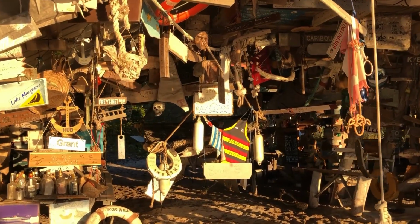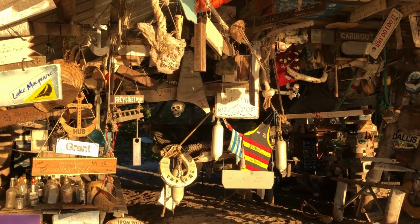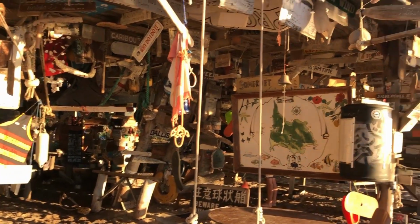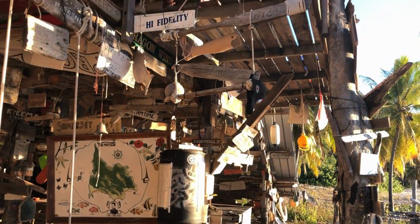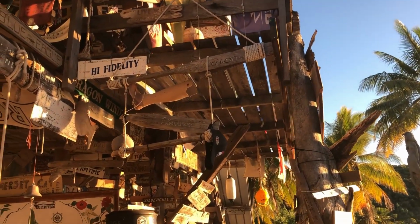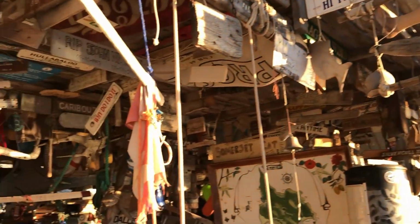Wow. Well, I do have mine that I'm working on. I'll have to get it completed tomorrow so I can bring it over. Oh, there's even a prosthetic leg up there. That'll come in handy.